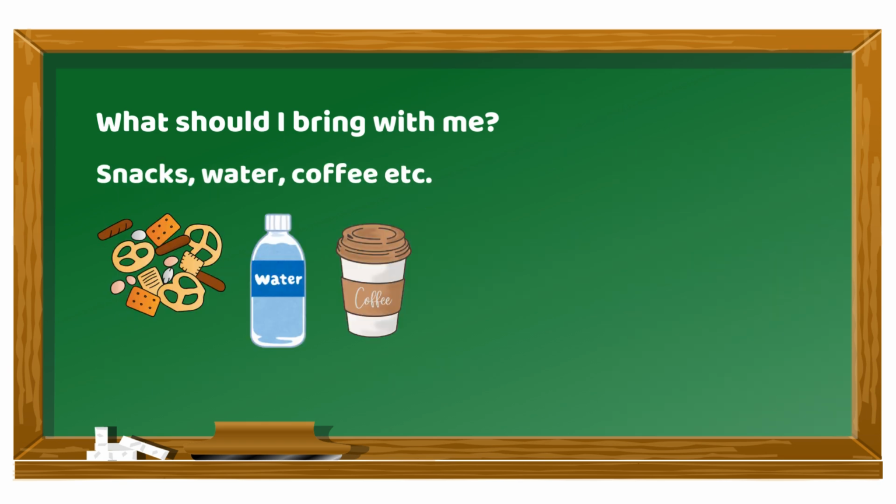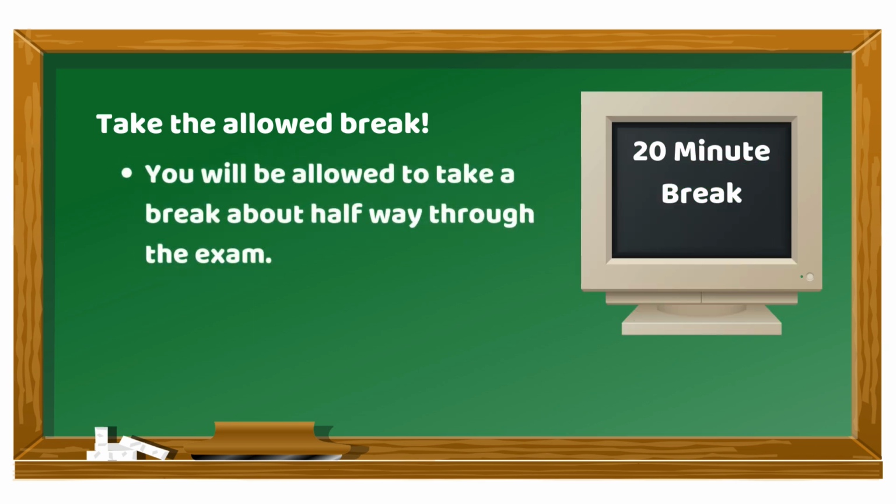You might also consider bringing in some snacks and coffee or water just to keep your energy levels up during your break. The CPA exam is lengthy, but it's important to maintain consistent energy throughout the process. Within the exam, you're going to be able to take a 20-minute break about halfway through the exam. Super important to take advantage of that 20 minutes. Whether it's just to refresh, go to the bathroom, get some energy by having your snack or drinking some water, all super important stuff as it's going to help increase your stamina for the second half of the exam.